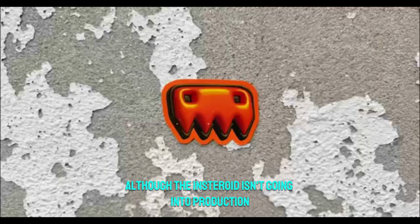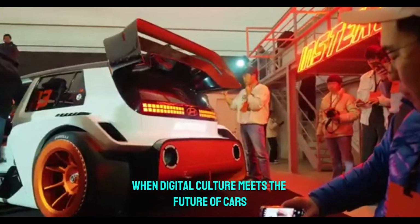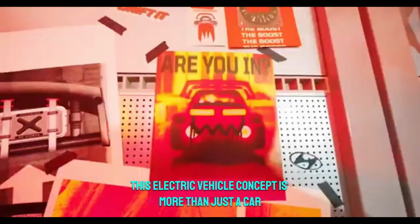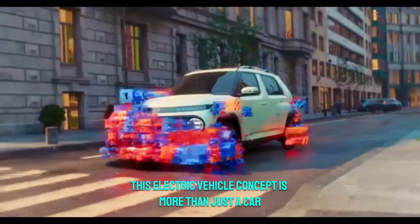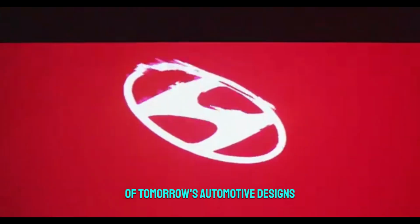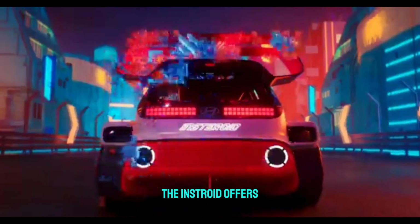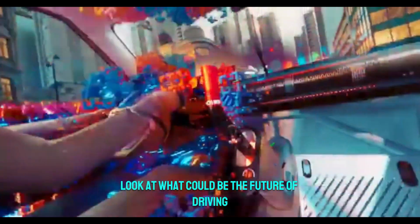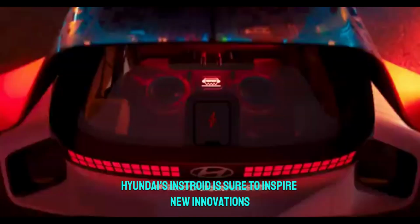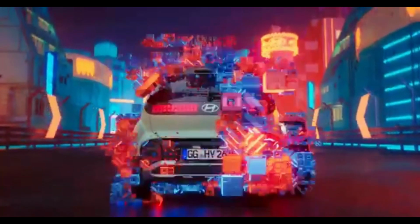Although the Instaroid isn't going into production, it shows off Hyundai's creative take on what happens when digital culture meets the future of cars. This electric vehicle concept is more than just a car. It's a glimpse into the possibilities of tomorrow's automotive designs. With its powerful style and next-gen features, the Instaroid offers a thrilling look at what could be the future of driving. Hyundai's Instaroid is sure to inspire new innovations and captivate the next generation of drivers.